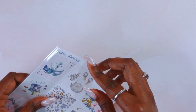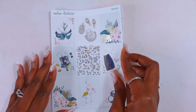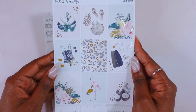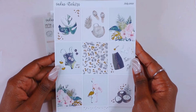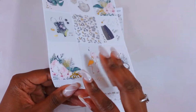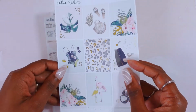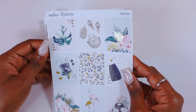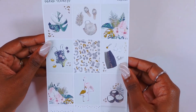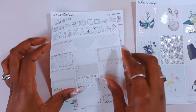I went ahead and got the July matching weekly kit because I decided that I may want to use this one time. So these are the full boxes. We're going to go through the format since I haven't had an opportunity to go through it before, and this is my first order from Sadie Stickers. So we get 9 full boxes, and instead down here you get some quarter boxes. Super, super cute. You have the gold foil sprinkled throughout each and every box. We have some coconuts and the flamingos, which I love. We have that same outfit. We got some cheetah print, super cute.